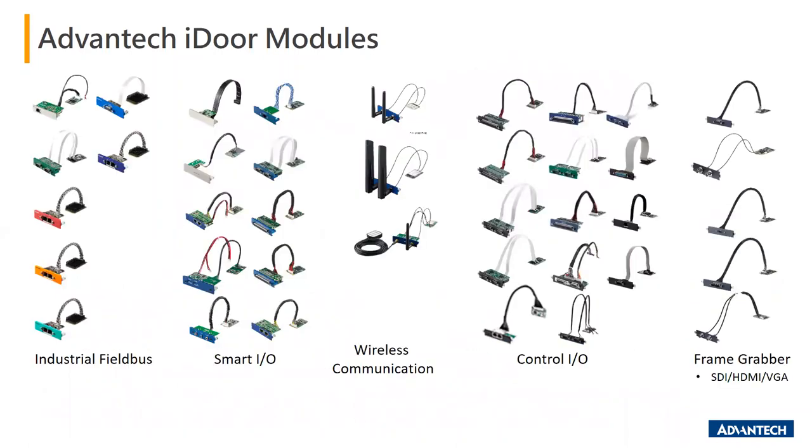We don't support only mini PCI. We support a lot of iDoor interfaces for you. Most asked for is wireless communication, because there are so many AI systems deployed at the roadside or somewhere where no direct LAN internet can be accessed. So they want to make it wireless, using LTE or wireless to communicate with the edge AI systems and get the AI metadata from the system. Of course, when we are doing something in factories, industrial field boxes and smart IOs are very important for our customers, so they can leverage iDoor as well.